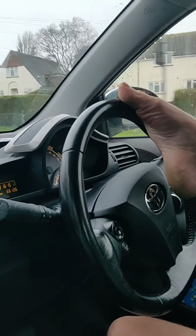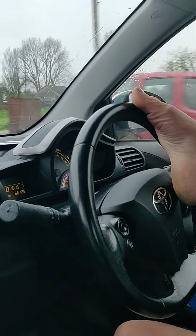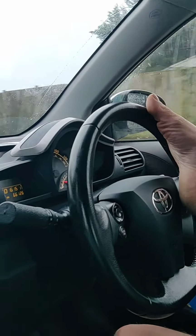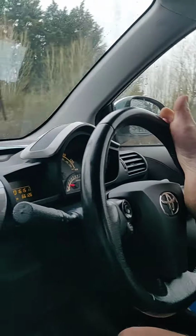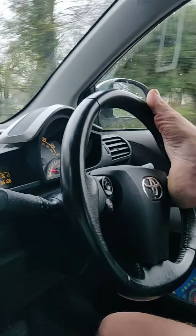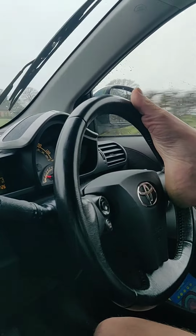But it's just such a lovely thing to drive. It's so comfortable. It's like sitting in an armchair. It's wide. It feels great. The gearbox is lovely and smooth. The engine's got a lovely sound. There's not a lot of cabin noise for a tiny car. Really is a little gem actually.